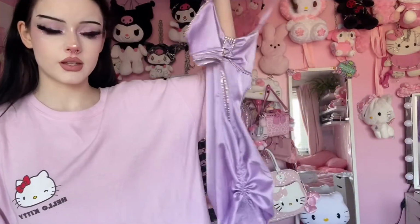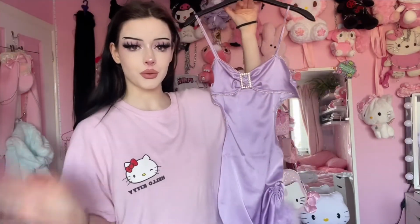I have now done my makeup. This angle is probably not doing it justice with this lighting, but I'm now gonna pick up my outfit. Okay, so for my outfit, I'm gonna be wearing this dress. This dress is from Shein, I think. I'm gonna be doing an all purple look today, hence why I did the purple eyeshadow.